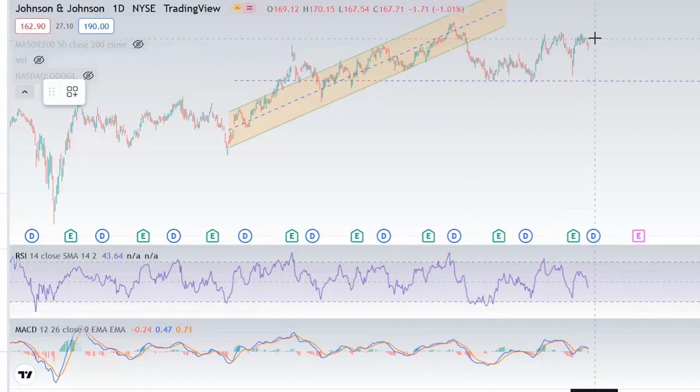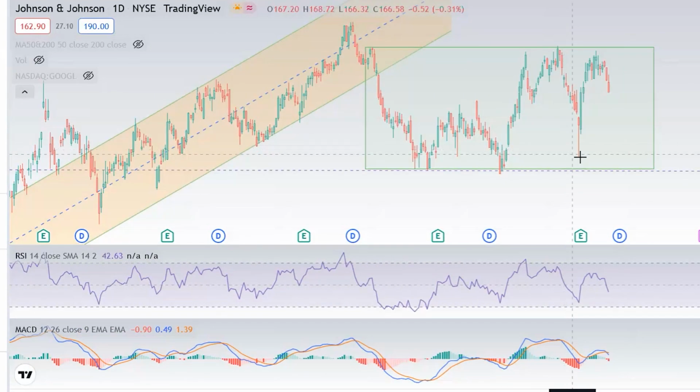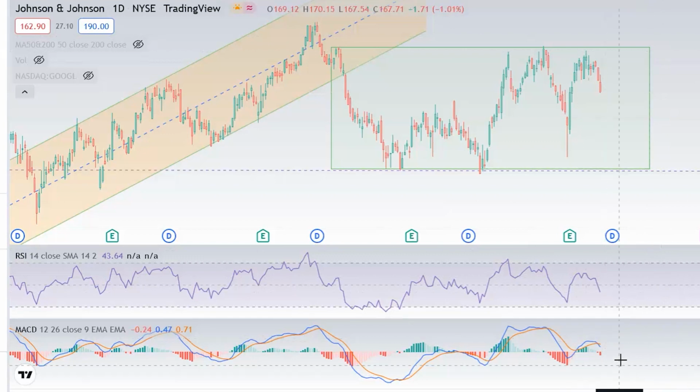Let's draw a Darvas box here. And so this is basically the consolidating area where I see this stock right now. Let's zoom in a bit more. And what I don't like seeing here right now is I don't love the MACD. It looks like the oscillator is starting to build. That's when you see these oscillators kind of building.